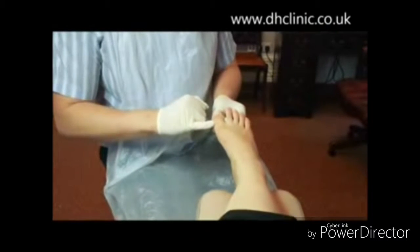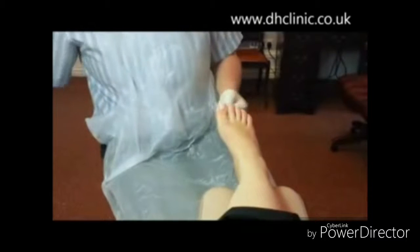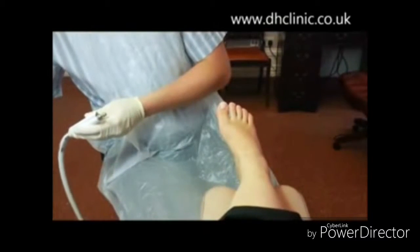Before the blue dye can be applied to the nail, it's important that we thin the nail down as much as possible. This is painless. We use a burr to do this.